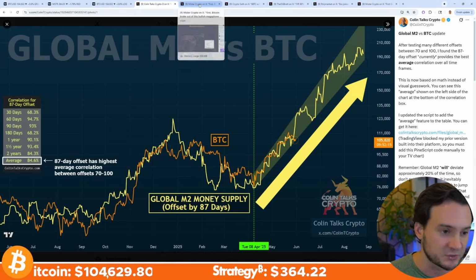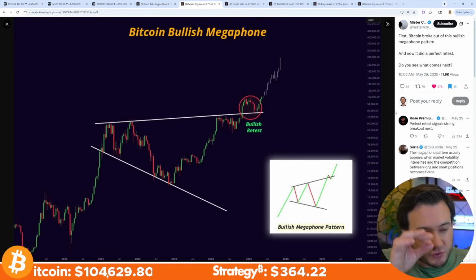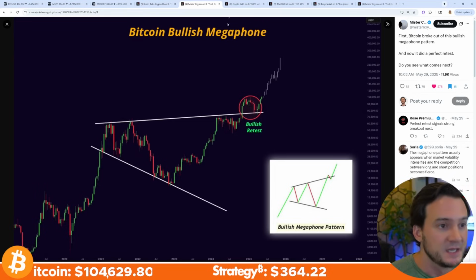So we have Colin Talks Crypto's chart versus the M2. We have Mr. Crypto showing Bitcoin broke out of the bullish megaphone pattern. I love seeing that chart. It's kind of similar to the bull flag chart that I had drawn and redrawn on the MicroStrategy chart earlier. You could draw it different ways, but the first way I drew it, it looked like we did break out and then we back tested, and you know what comes after that, right?